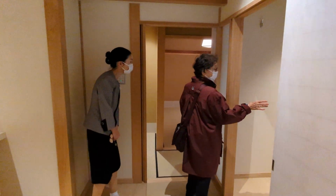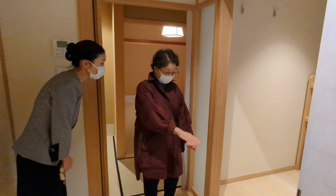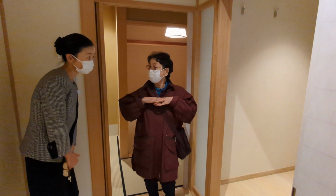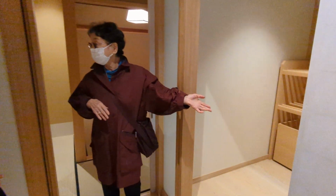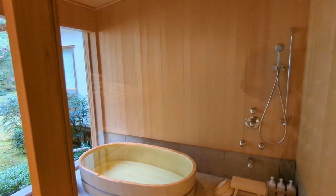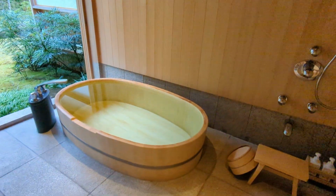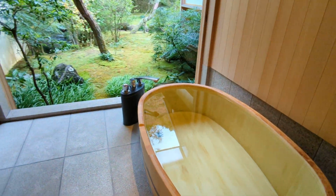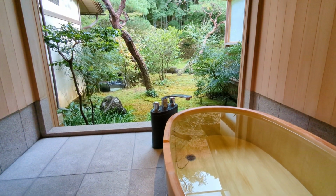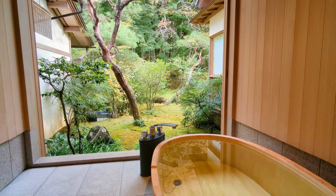Well, this is open air. All right. Anyways, Hagi room at Asaba.